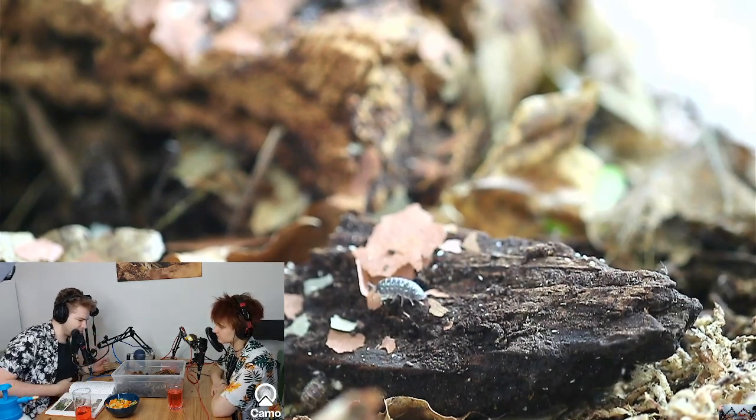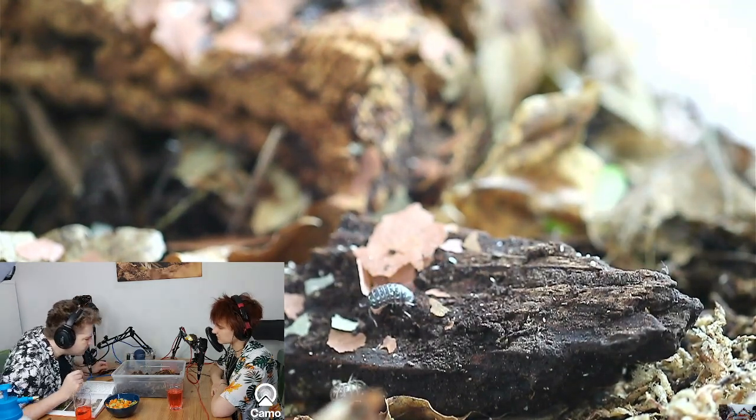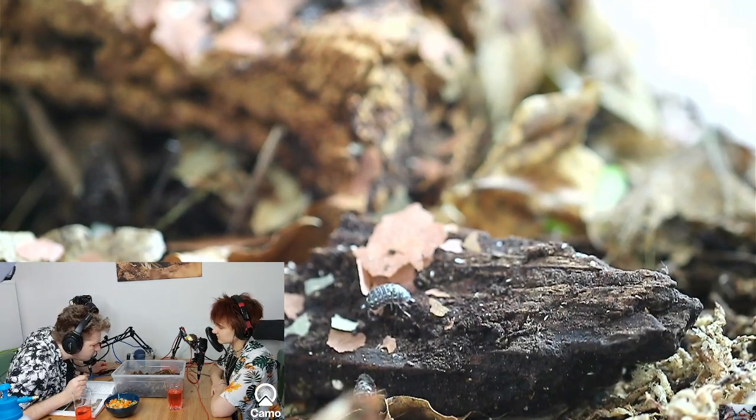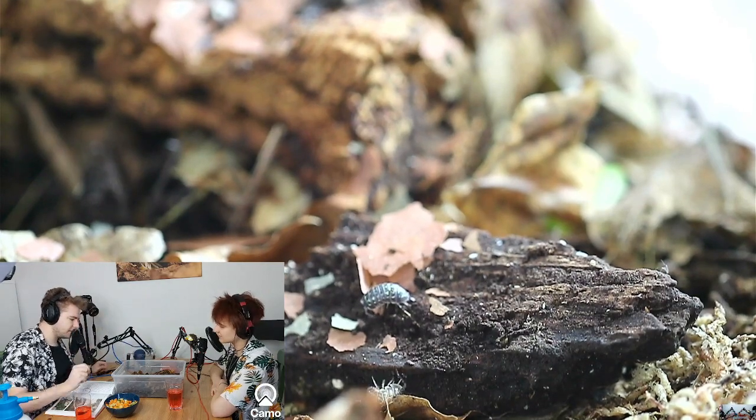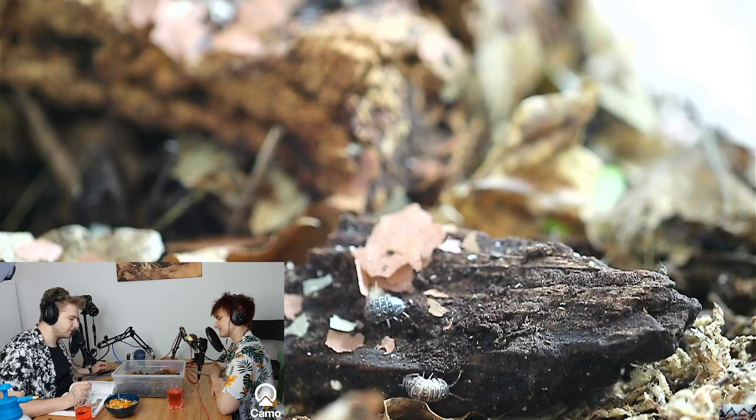Wait, is that a zebra? Or is it a versicolor? No, that's not a zebra. But that is not a versicolor. That is a secret agent. But there is the versicolor coming up.